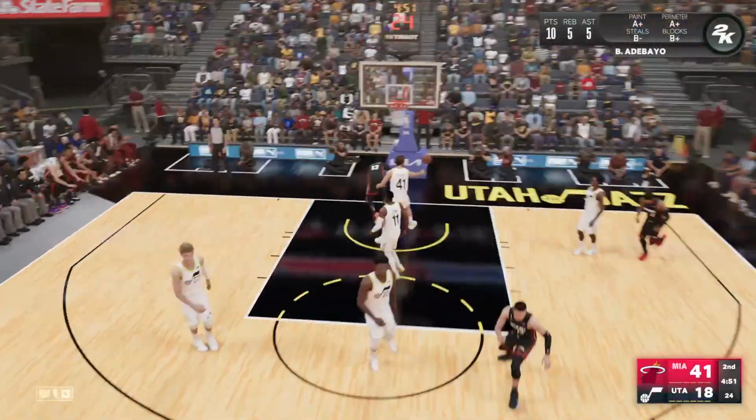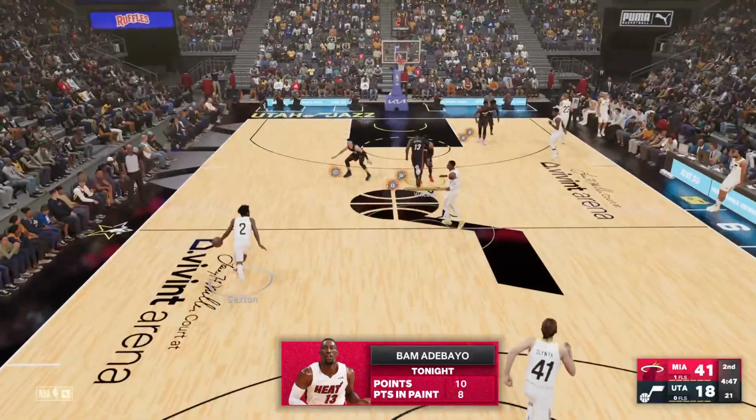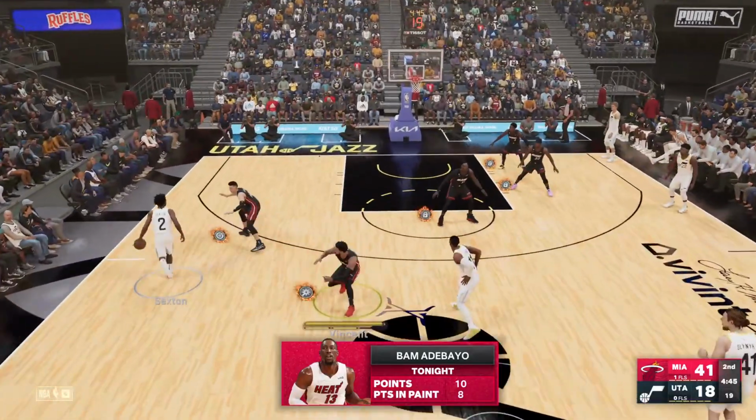And Adebayo throws it down. Yeah, undersized guys with athleticism do these kind of things, playing above the rim. Love to see him get up like that.